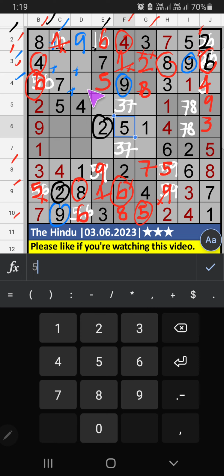Then fourth row, only one number is remaining, 2. 2 is confirmed here. Then third row, 2 numbers are remaining, 3 and 5. Column C, we have 5. So 5 can't come in the cell. 5 is confirmed here. Then 3 is here. Column D, 2 numbers are remaining, 3 and 7. Sixth row, we have 3. So 3 can't come in the cell. 3 is confirmed here. Then 7 is here.